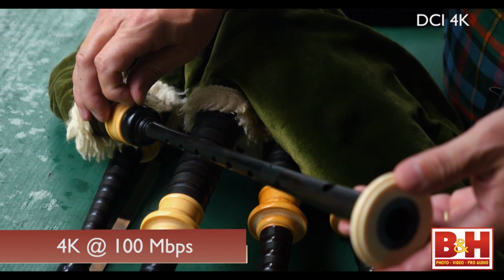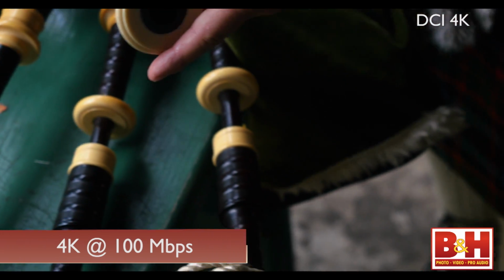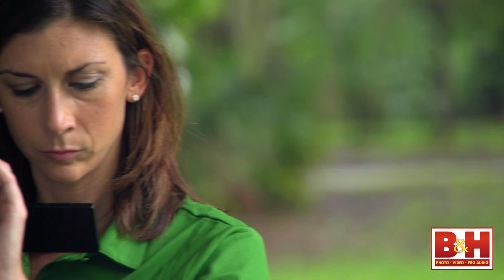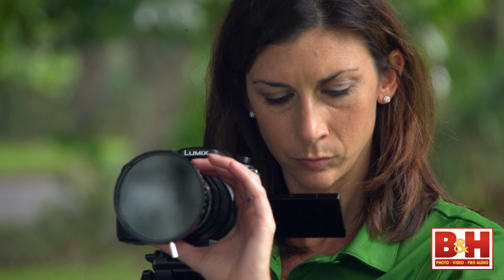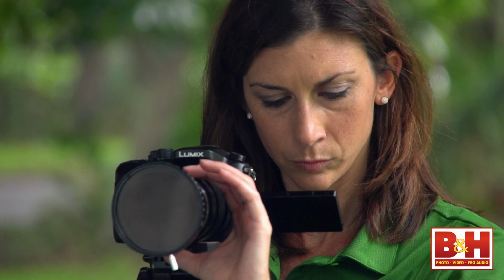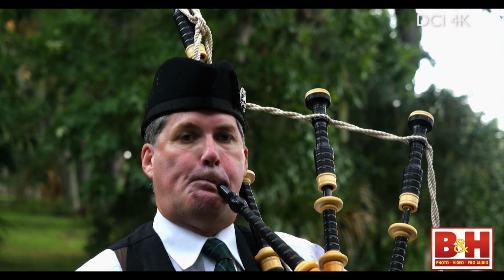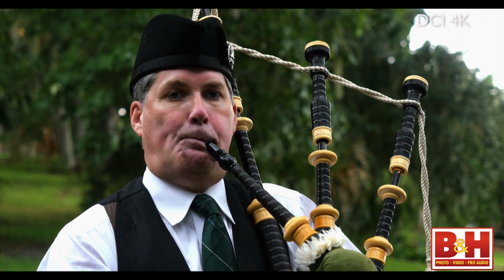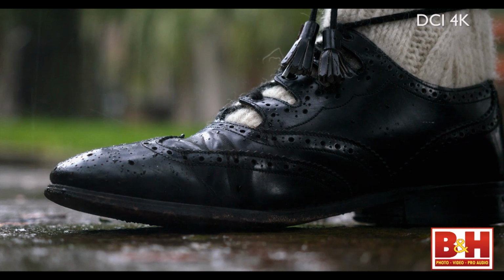Now that bitrate is efficient enough to produce data-rich images without chewing up too much media and drive space with enormous files. It makes shooting 4K practical, especially for those just venturing into working with this resolution. The images captured at 4K are just stunning coming out of this camera, but unless you're shooting specifically for film requirements, you don't really need the true 4K resolution.